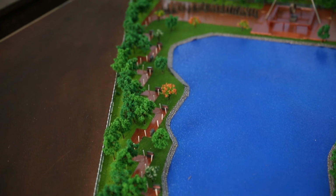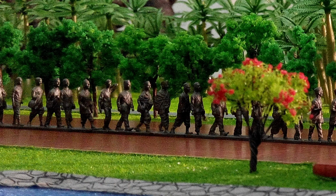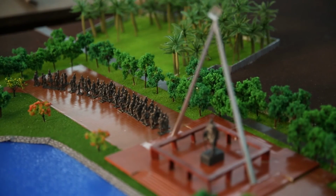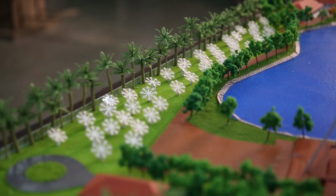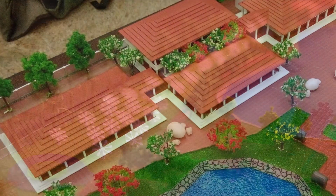The art components of the Dandi Memorial consist of the pathway, where we have the murals leading to the marchers, where 81 marchers are marching towards the glass crystal at the apex of the main Gandhi statue, and then leading to the solar trees, and finally the salt making facility, where visitors would actually make a pinch of salt and take it as a memorabilia.